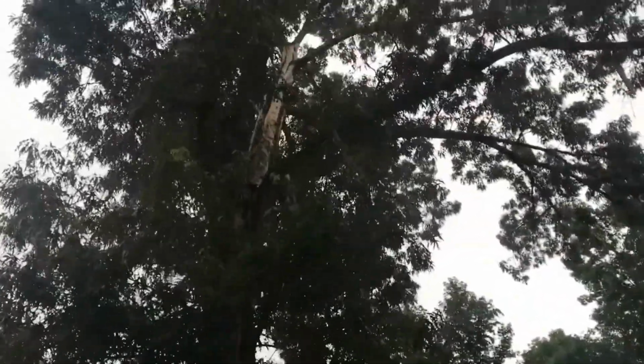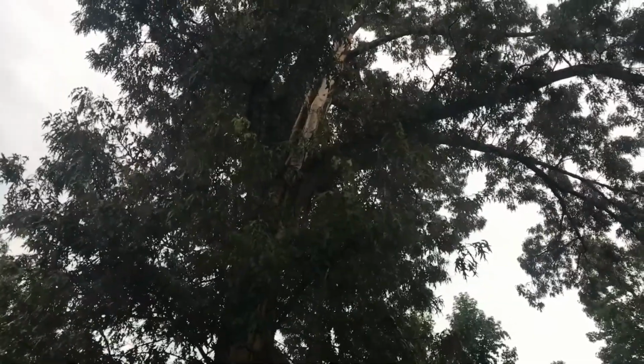Look up in the tree. Hang on. You can see where it got hit. That big main limb right there is just laid open all the way down. Now the worst part about this is that it also fried the house. I'll have to show you some of that here in a minute.